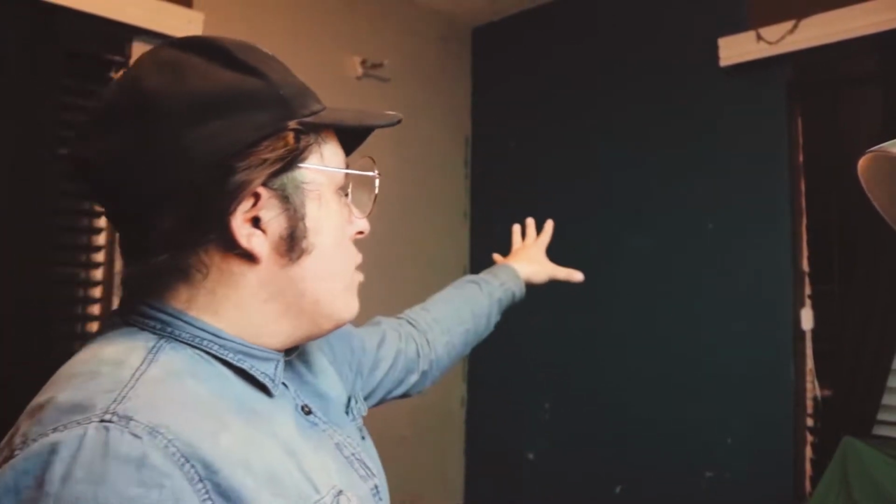I just got done painting the wall. As you guys see, it took me about an hour and a half. If I would have had help from someone, it would probably have taken less. But yeah, that's the way it is. Now I'm waiting for it to dry.